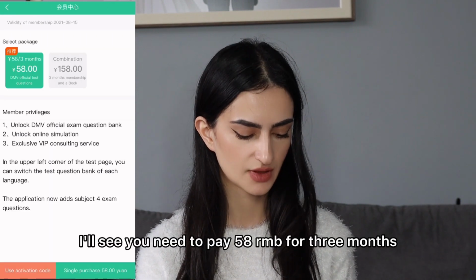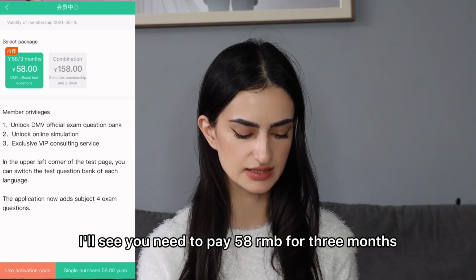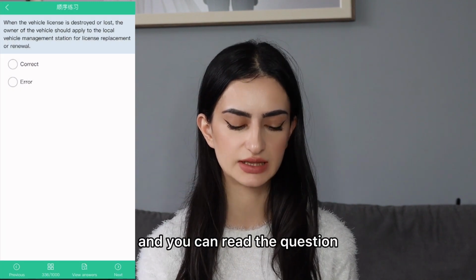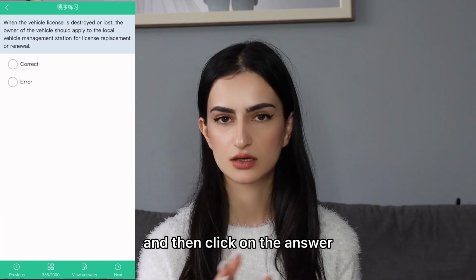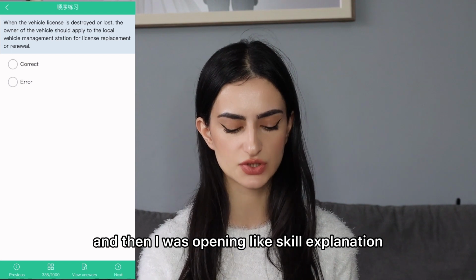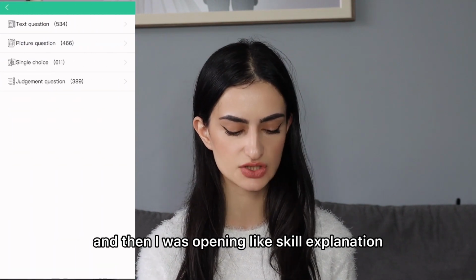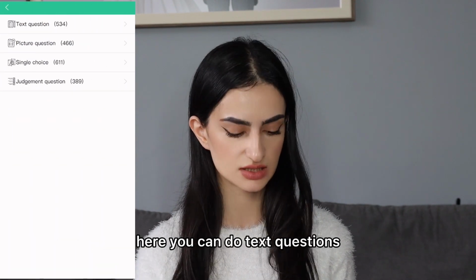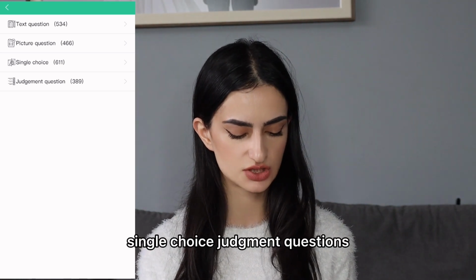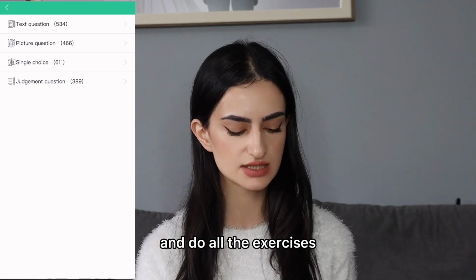Oh, see, you need to pay 50 RMB for 3 months, and you can read the question and then click on the answer and then practice all of the questions. And then I was opening skill explanation. Here you can do text questions, picture questions, single choice, judgment questions, and do all the exercises.